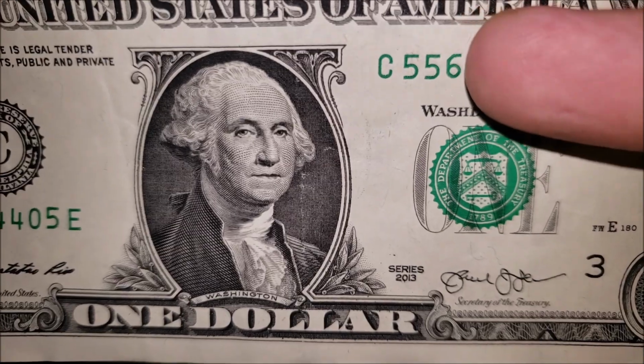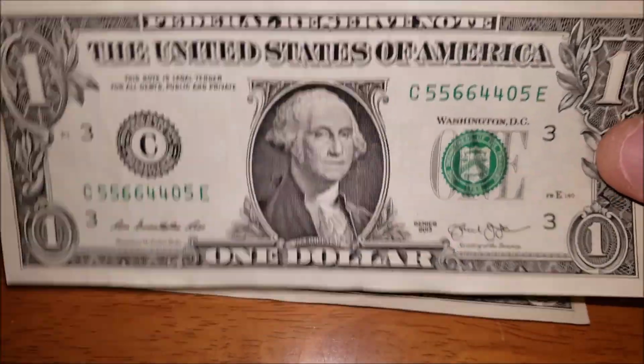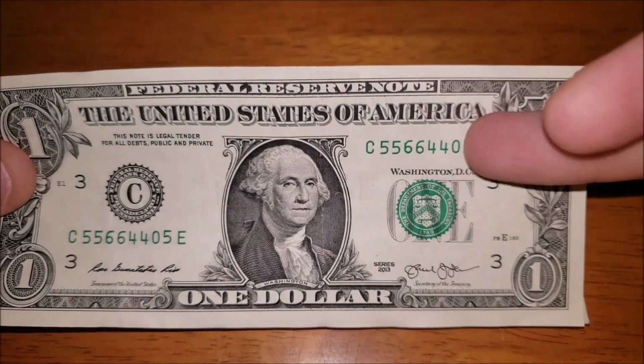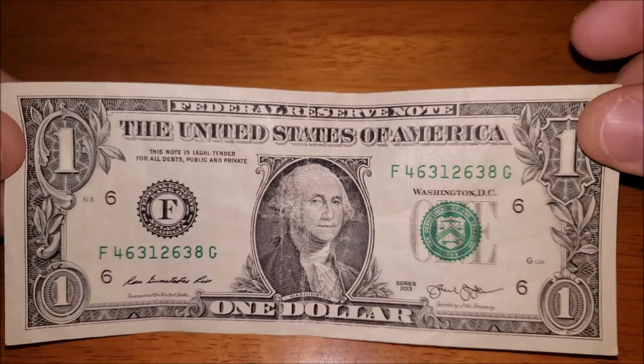Now, if it was like a 5 partially printed with the 6, that would have been an error. Would have been a print error, would have been a serial number error, would have been worth some money. But this is a good example of a repeater note, so keep an eye out for those. And moving on.